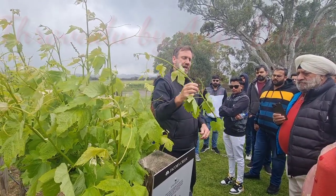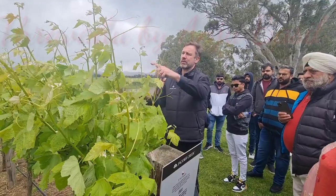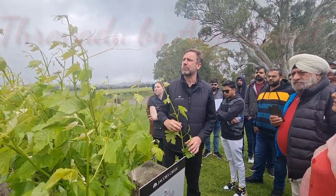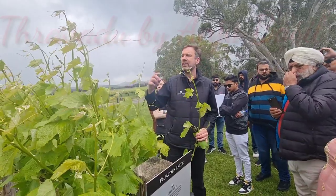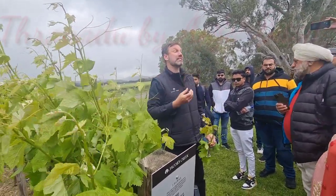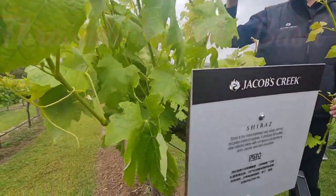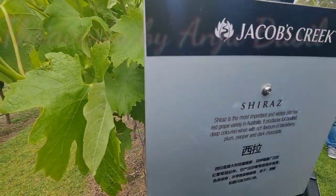Shiraz, as I've already pointed out, it's the most vigorous. Grenache, you will see probably three or four rows down. That has the lightest coloured foliage. Riesling and Cabernet has the darkest green foliage.